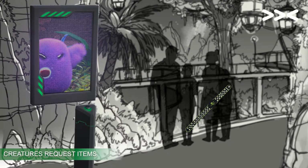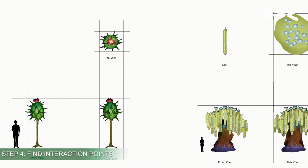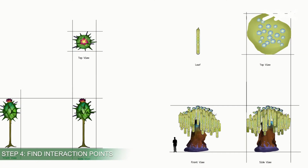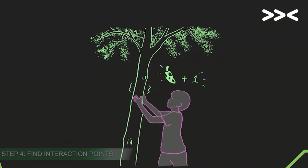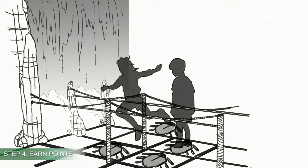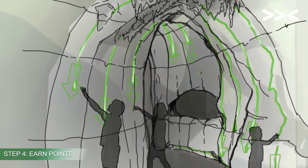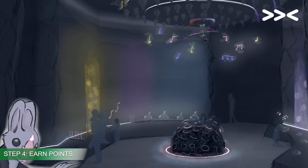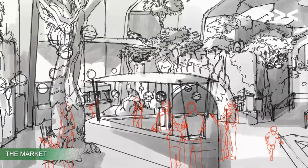You can obtain materials in 2 different ways. First, you can explore the land and look for interaction points, such as magical trees where you can scan your smartband in order to obtain the fruit, or put your skills to the test in mini-games scattered across the terrarium. Challenge yourself and your friends, solve puzzles, and earn points as you go. These points can be exchanged at the market for special items.